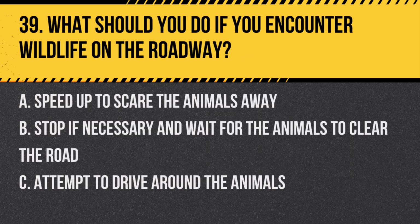Question 39. What should you do if you encounter wildlife on the roadway? A. Speed up to scare the animals away. B. Stop if necessary and wait for the animals to clear the road. C. Attempt to drive around the animals. Answer. B. Stop if necessary and wait for the animals to clear the road. This is the safest way to avoid a collision with wildlife.